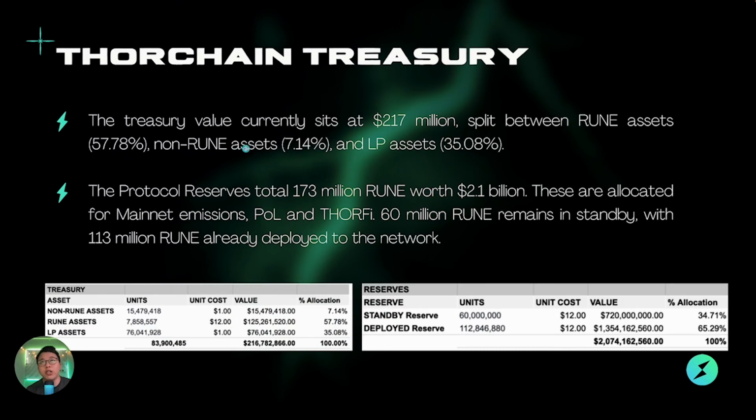Okay, the THORChain Treasury currently sits at 217 million, so that's massive, and it's split between RUNE assets as well as non-RUNE assets and LP assets. So the protocol reserves total 173 million RUNE, worth 2.1 billion. In terms of the protocol reserves, they have about 2 billion based on their documentation, and these are allocated for mainnet emissions, protocol-owned liquidity, and THORFi. So 60 million RUNE remains in standby, with 113 million RUNE already deployed to the network.